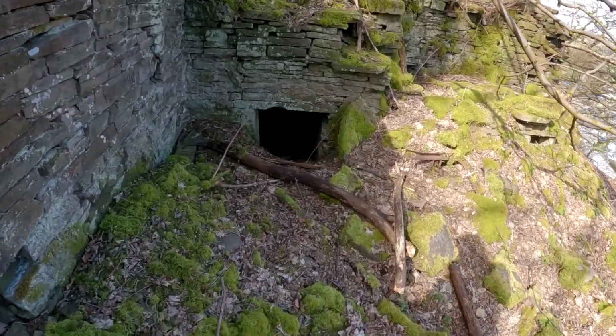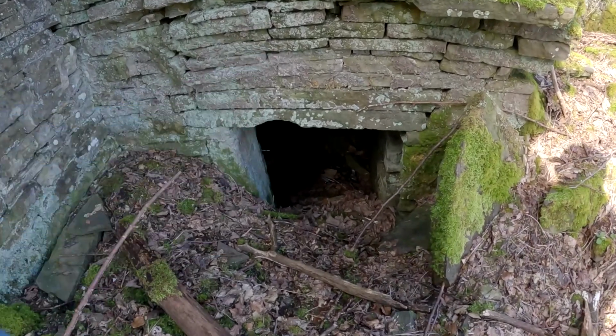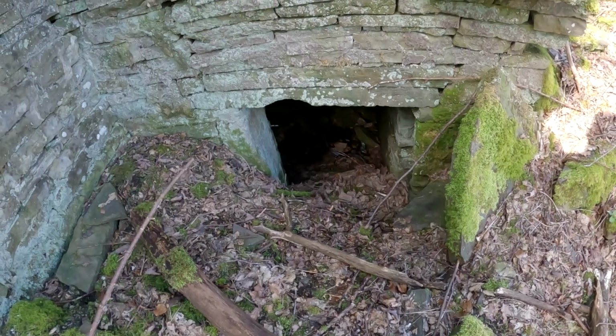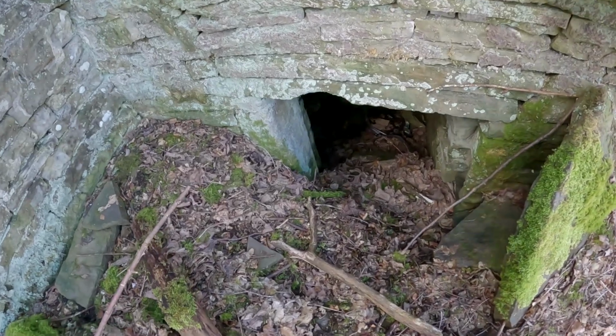Now it's hard to imagine what this may have been back in the day. I'm presuming it is a cellar of sorts. But we'll put the torch on. Right, here we go. Let's see if we can get in.